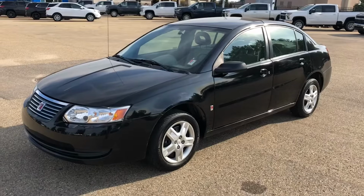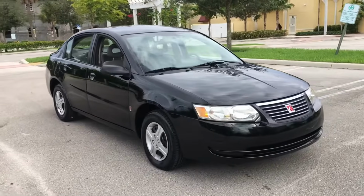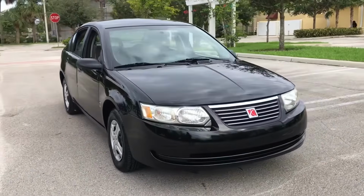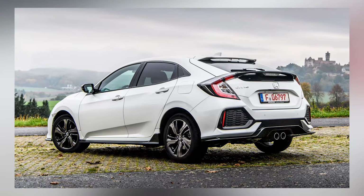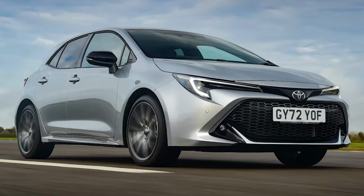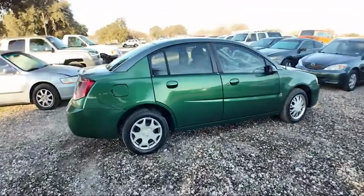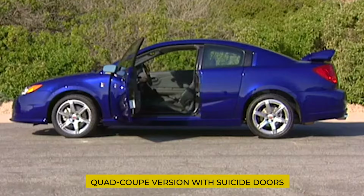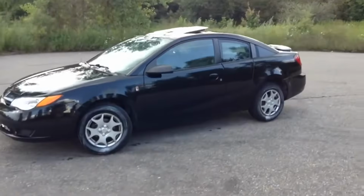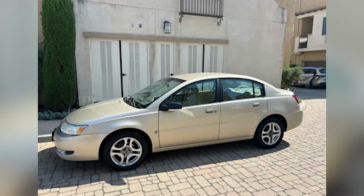The Saturn Ion was GM's attempt to modernize its compact lineup, replacing the popular Saturn S series. Targeted at budget-conscious buyers, it competed against the Honda Civic, Toyota Corolla, and Ford Focus. With its odd proportions, slab-sided panels, and quad coupe version with suicide doors, it stood out visually, but not in a good way. The Ion's major downfall was its drivetrain.